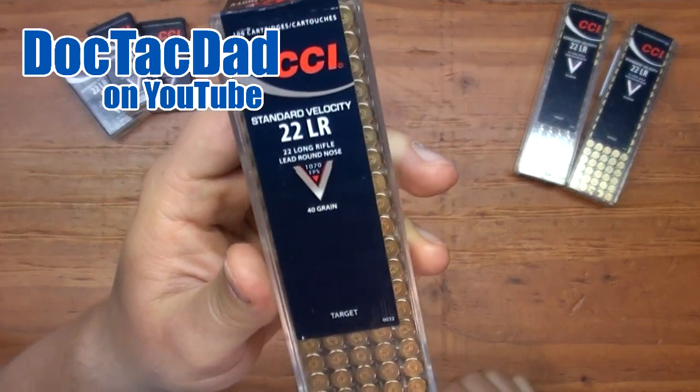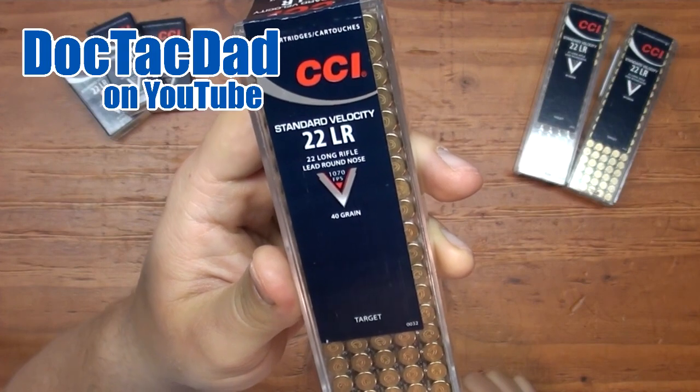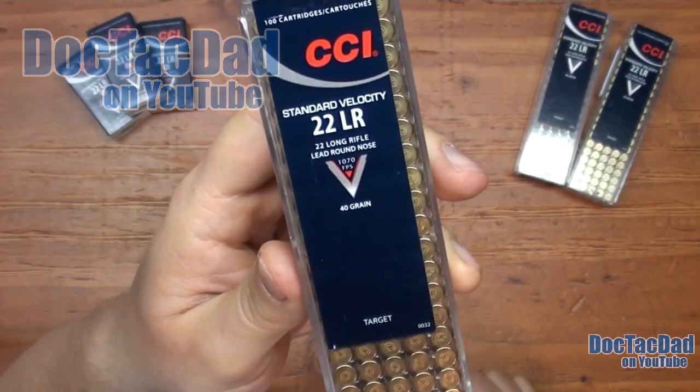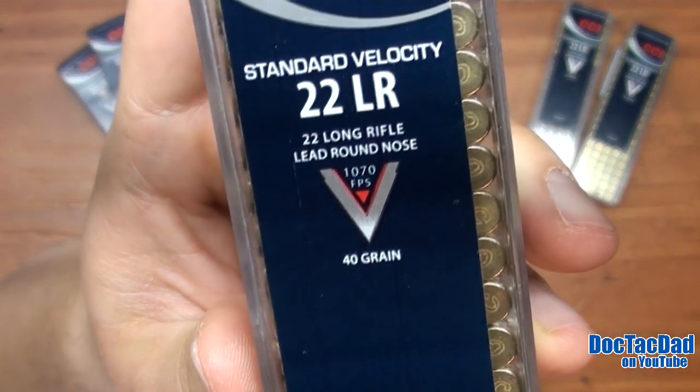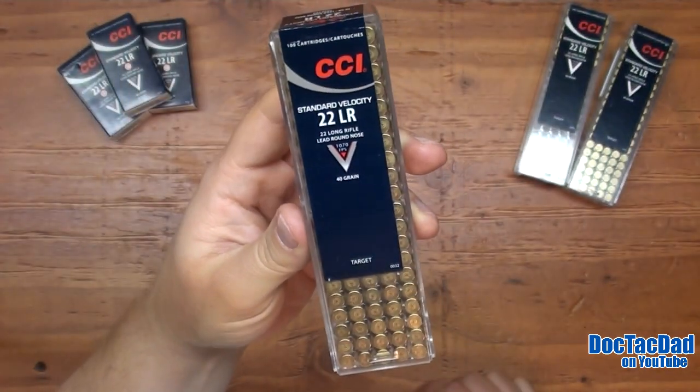How's it going, guys? Coming at you with a quick review of the CCI Standard Velocity 22 long rifle ammunition. This particular ammunition, CCI markets as a target grade ammunition. Their advertised velocity is 1070 feet per second, and it's a 40 grain lead round nose.